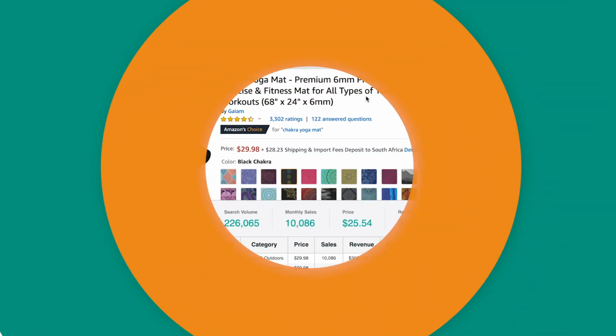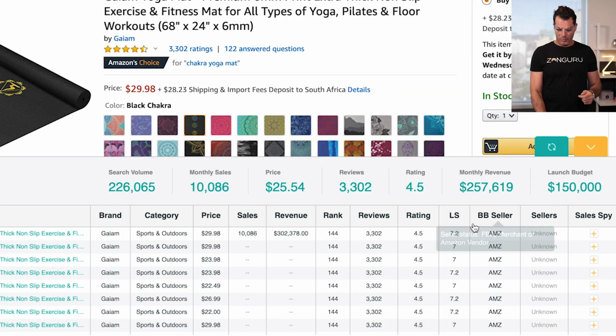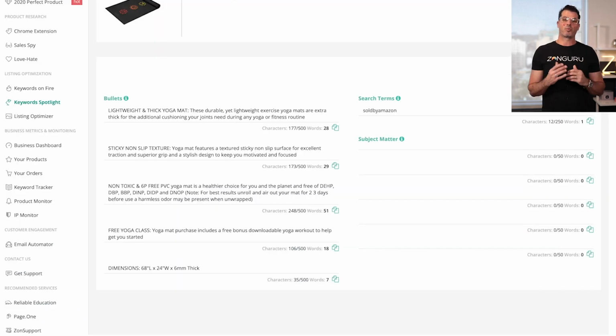So what I did is I jumped in and added a few Amazon products and looked at their back-end keywords. It's really interesting to see what they put in there. So let's have a quick look. All right, so I've gone into Amazon.com and done a quick search for an Amazon product that they sell. And this yoga mat, the Gayam yoga mat, you can see right here is a product sold by Amazon. And I've taken their actual ASIN right here and entered it into Zonguru's Keyword Spotlight tool.